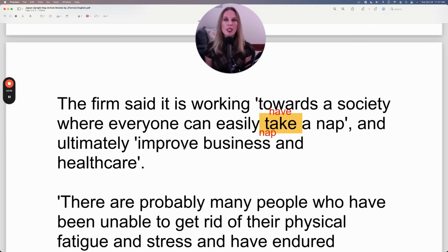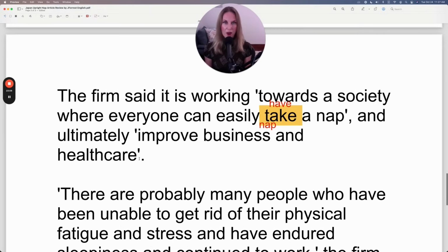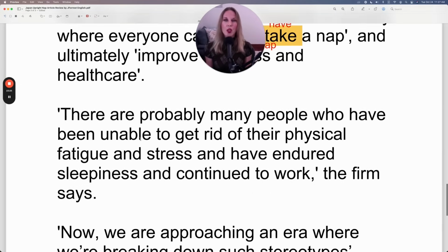And ultimately improve business and healthcare. So the company believes in naps. They think that they're very beneficial, so they want everyone in society to regularly have naps. Do you think that would be a good idea? Feel free to share. There are probably many people who have been unable to get rid of their physical fatigue.